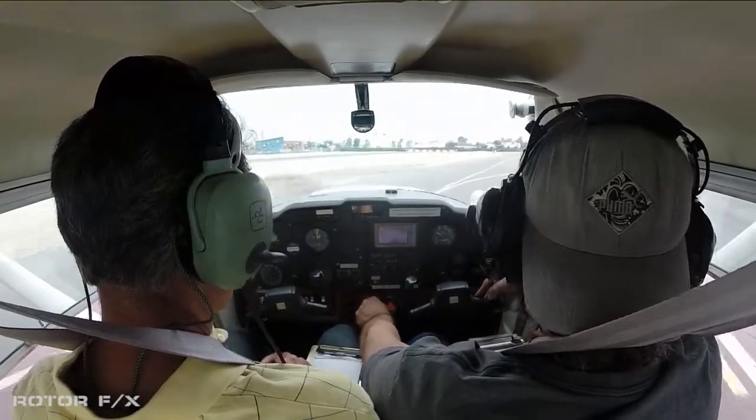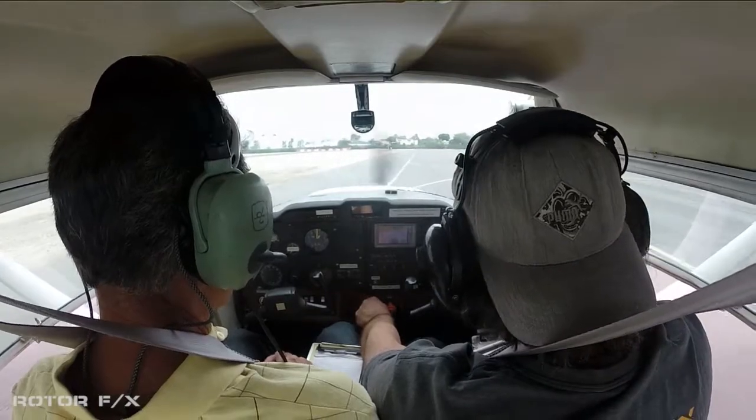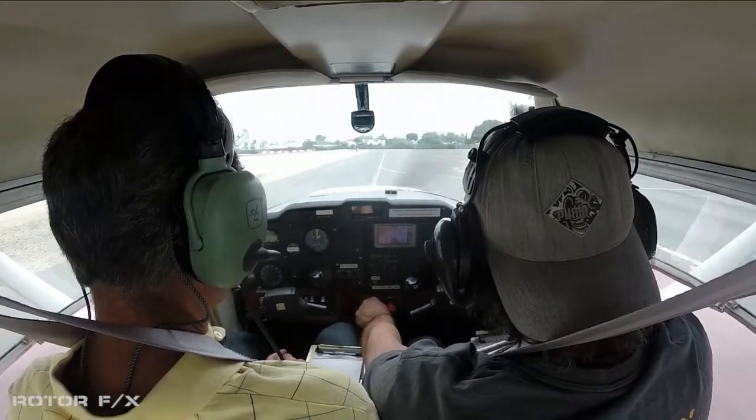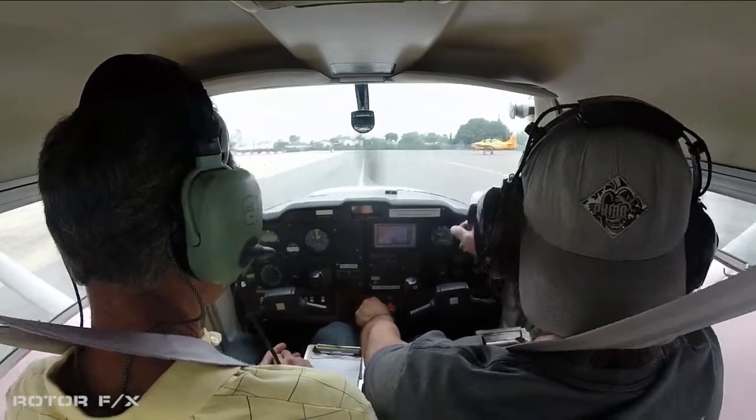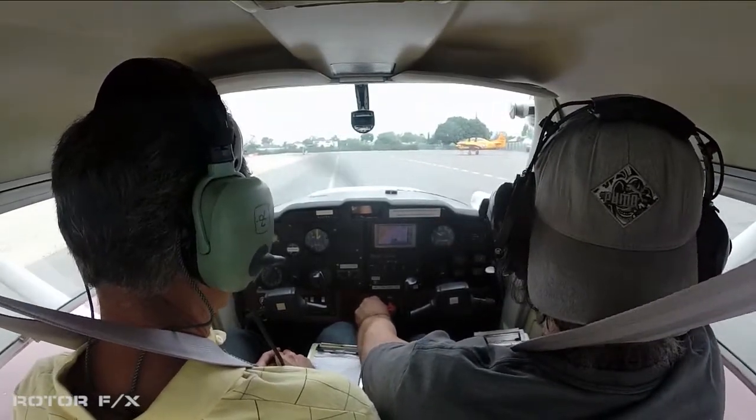Now you see that AT-6? Oh, yeah. Huge one. Whoa. That's rarely seen. That's a wealthy man's toy. Yeah. We're going to go this way. Right now? Yeah, like that way.